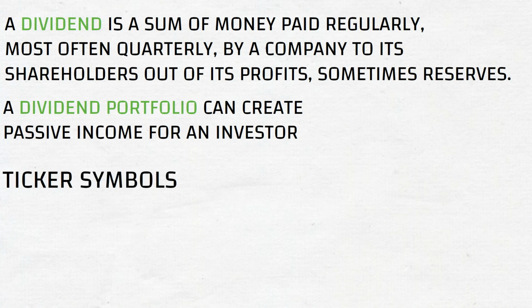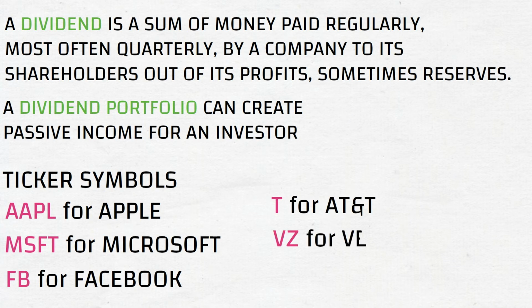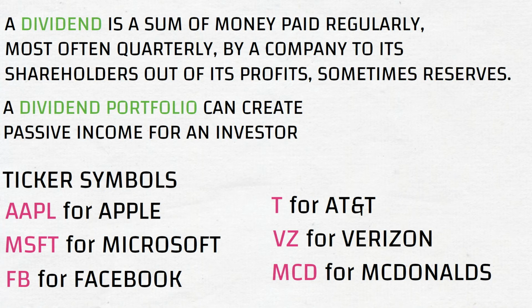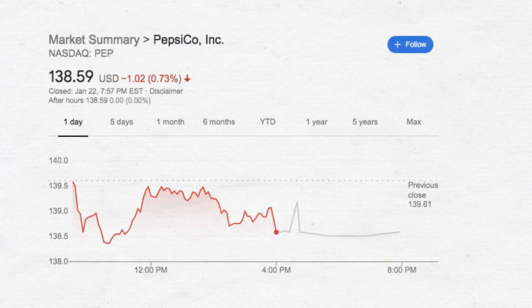A ticker symbol is an assortment of characters that represent specific securities listed on a stock exchange. Examples of ticker symbols are AAPL for Apple, MSFT for Microsoft, FB for Facebook, T for AT&T, VZ for Verizon, MCD for McDonald's. You get the idea. When you search for a company stock, you will be shown the ticker symbol. When making your list of stocks, make sure to write down those ticker symbols. You will need them to search for each company on your list.